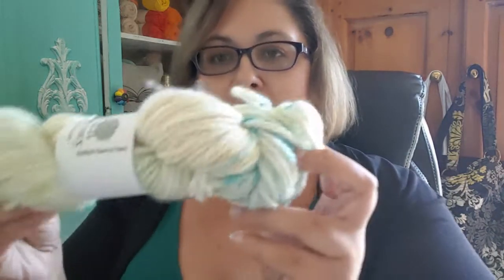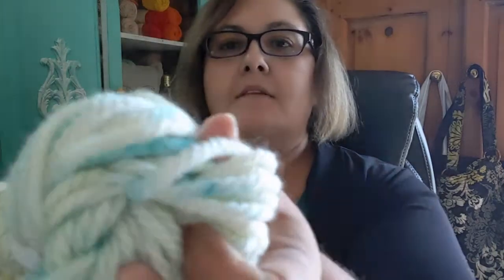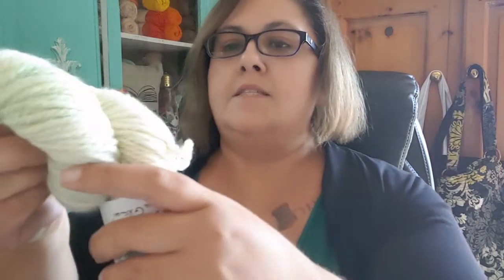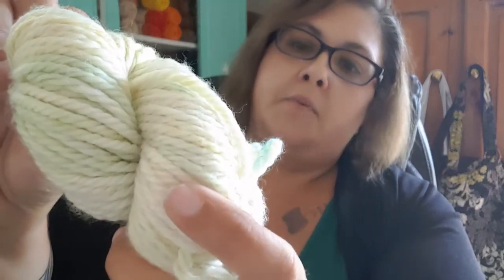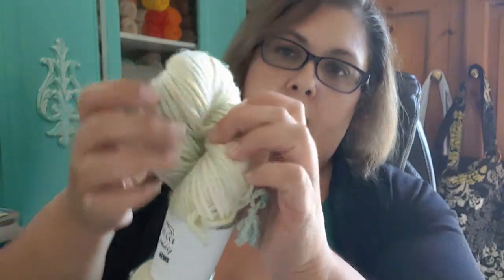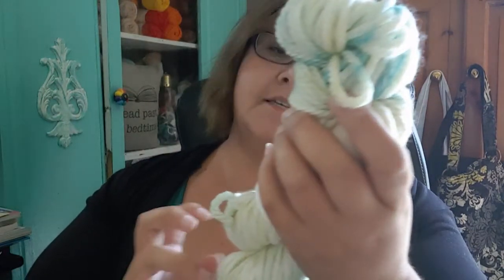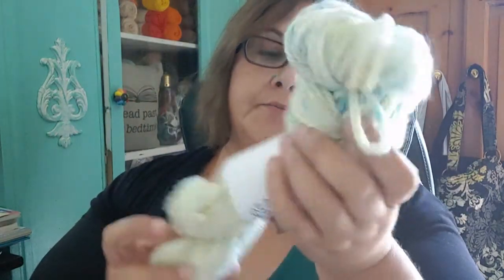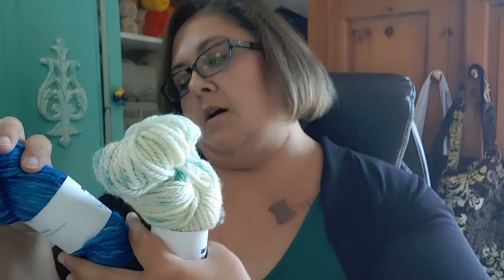This is in the color Sea Glass. And you can see the blue speckles. And then there are some green and yellow, which are a little bit harder for the camera to pick up, but I can definitely see them. And then as you go through the hank, there are more blue tones throughout. It says it's a staple bulky, 106 yards. It's 100% superwash merino, and that's all the information it gives me. But I did get two, and this is in the color Electric Ocean.